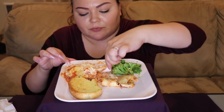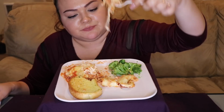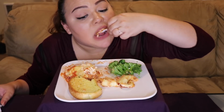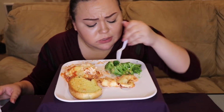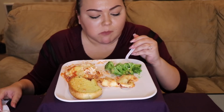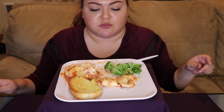Yep. Okay. Actually, I think I lied. I could use a little bit more sauce. But this is gonna have to do. I'm getting full, but I don't want to be full. I shouldn't have been drinking the root beer.